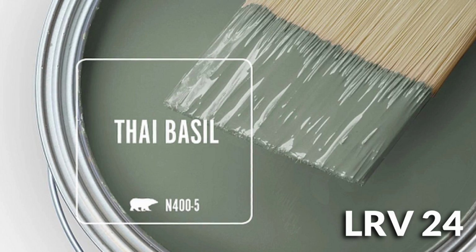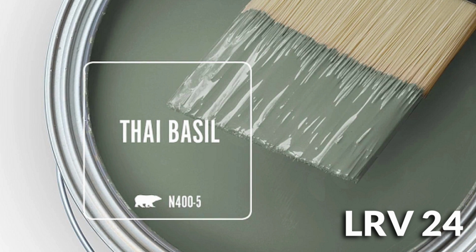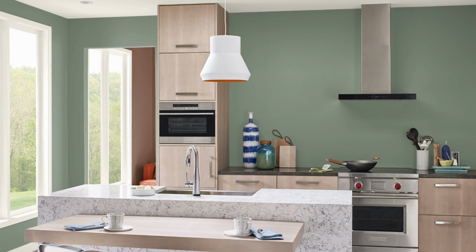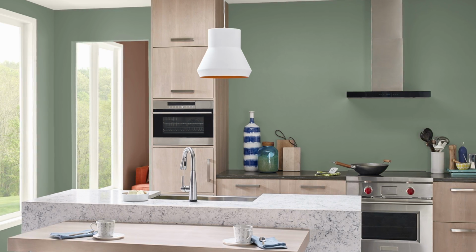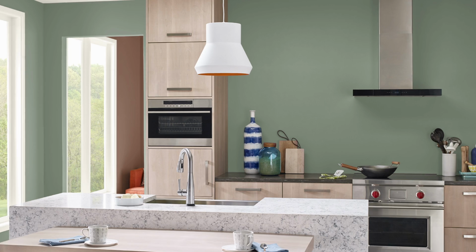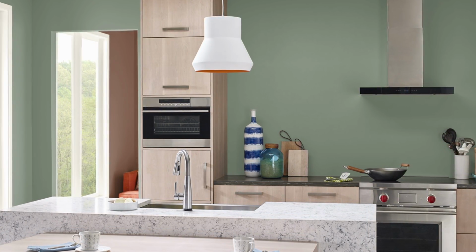So the color that I would recommend instead of black is the delicious Thai basil. This is a great alternative because even though it's not very black, it is a darker color, but it has that beautiful sagey green quality. So it has this organic feeling to it. It's peaceful, it's transitional, it has that aromatic sort of herbaceous feeling to it, which is great for cooking too. And it just feels like a slightly happier color, even though it has that depth to it.